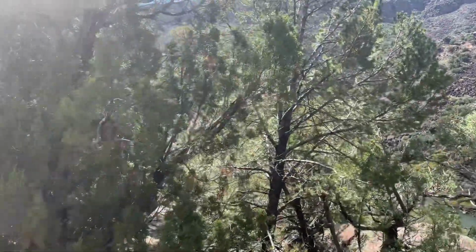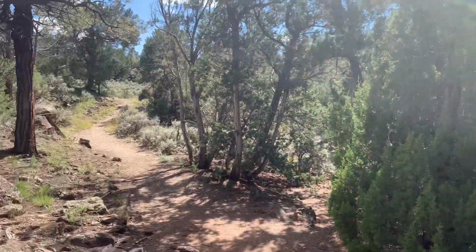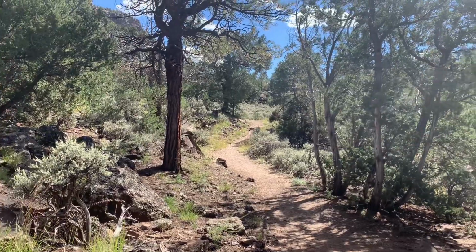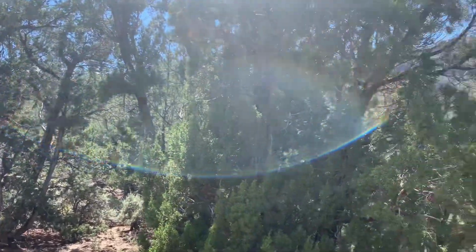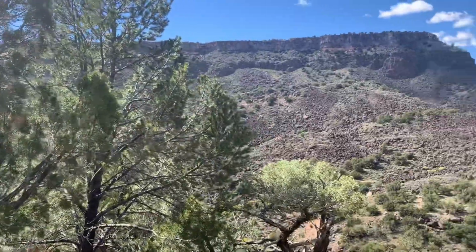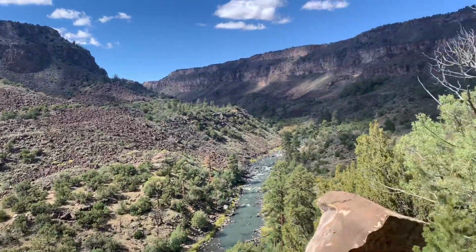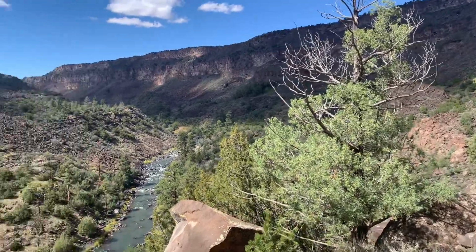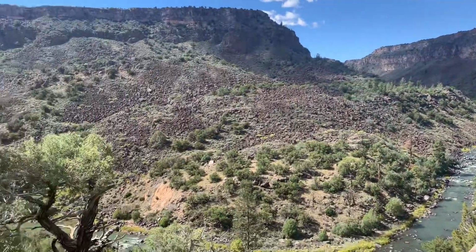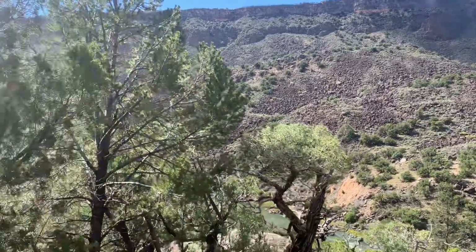If you've ever been to the north rim of the Grand Canyon, I think you'd probably agree that the scenery here is a little bit similar to that. Certainly different than the south rim of the Grand Canyon, which is a little more barren. Here you've got a number of trees like you have on the north rim, both pinyon trees, pine trees, also cactus.